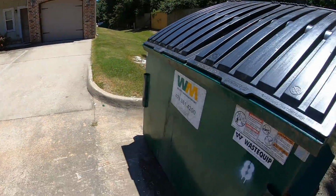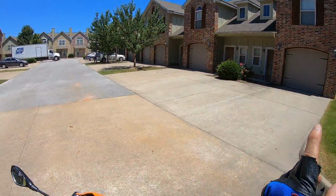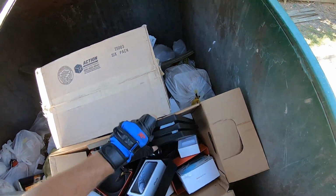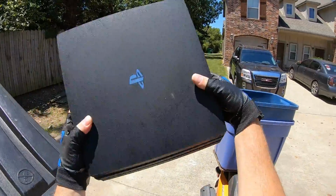This is literally the second dumpster I checked. No, third dumpster I checked. No, second dumpster. Actually, I skipped the first one because I had to check my oil at the gas station. Second dumpster, look at this. There's people around here, so this is an awesome score. I'm gonna get this loaded up. I'll talk about it later.